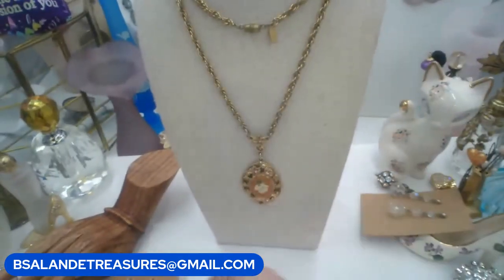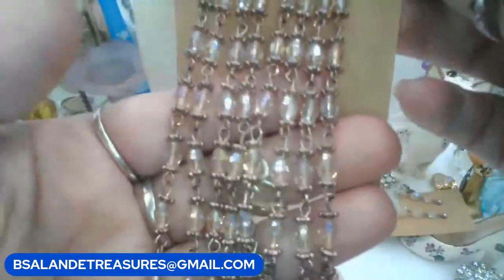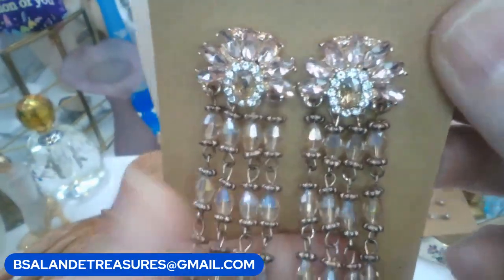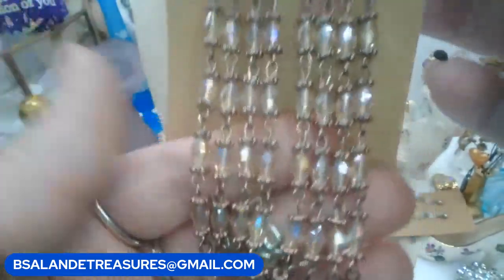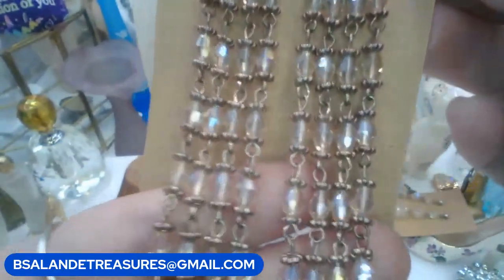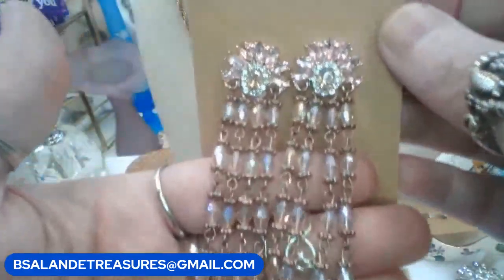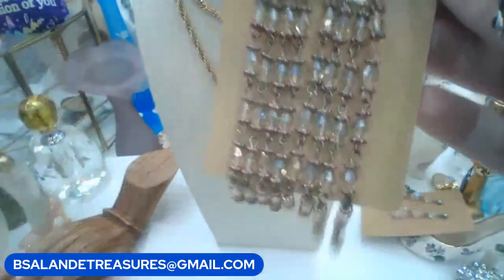And then these are like shoulder dusters. These pink AB crystal, they're really long and beautiful. So we're going to call these keyword shoulder dusters. And these are going to be a $10 buy it now. Beautiful pink AB crystal. Very long, very pretty. So pretty. Okay.